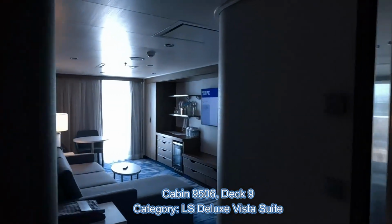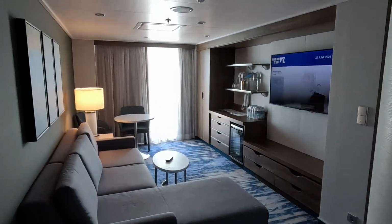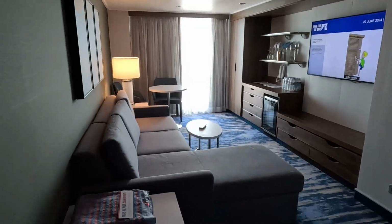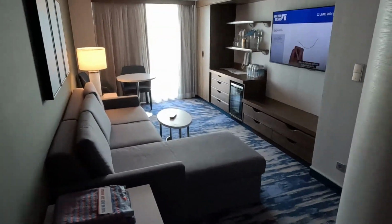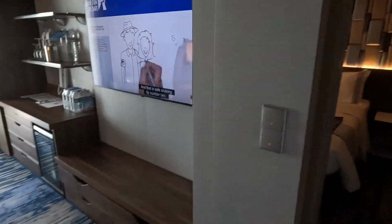This is an LS Excel suite. That's when you first walk in. Here's your living area.